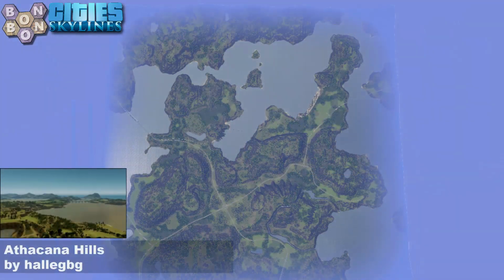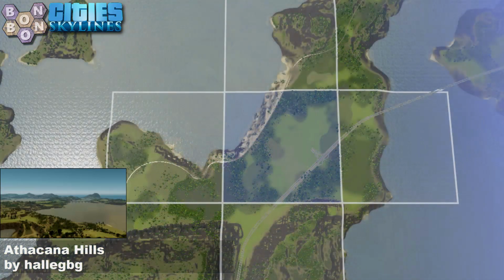Today's map is Athacana Hills by Hallegbg. I'm going with Hallegbg, but if it's wrong, it's wrong.